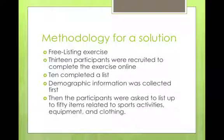Our first step towards a solution was to conduct a free listing exercise. 10 of the 13 participants recruited completed the online exercise, in which they were asked to list up to 50 sports-related activities, equipment items, or articles of clothing.